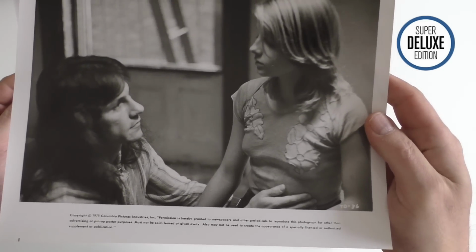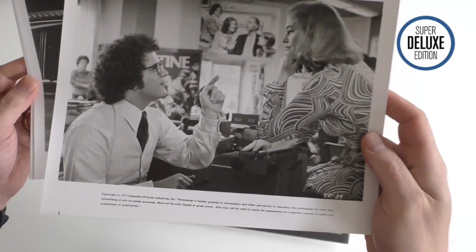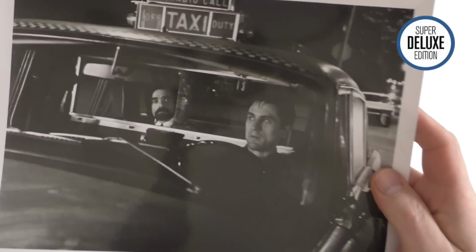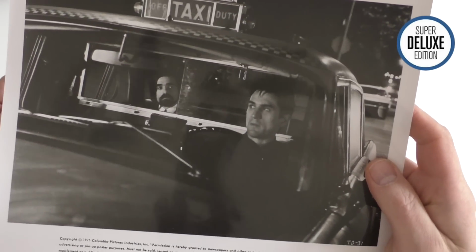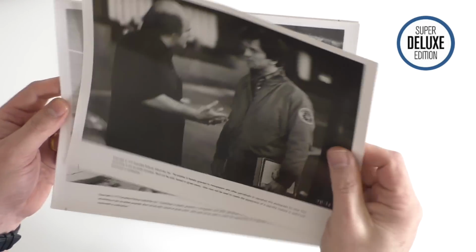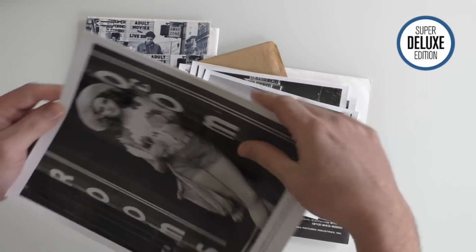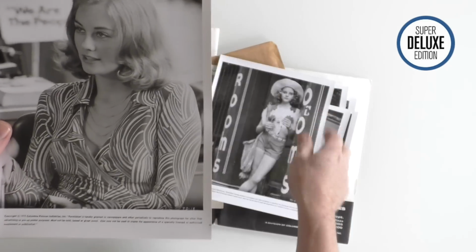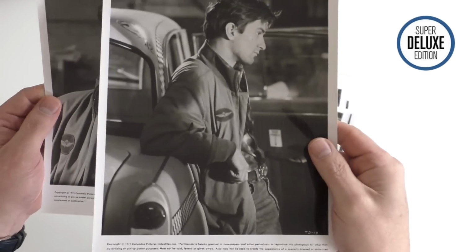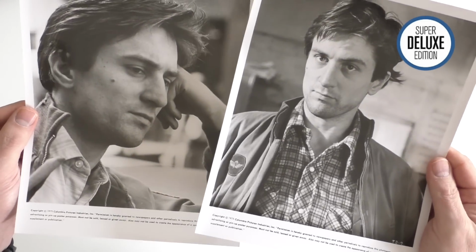Harvey Keitel and Jodie Foster. That's Sybil Shepherd and Albert Brooks. Scorsese obviously famously did the cameo in the back of the cab. Very scary performance. There's loads of these photos. Sybil Shepherd. Two more of Robert at the end.